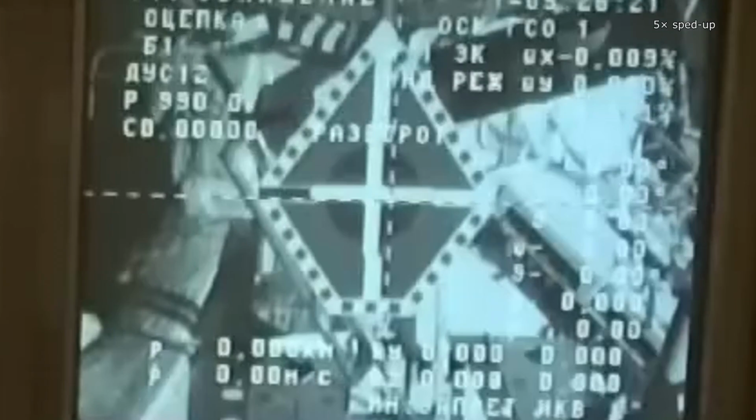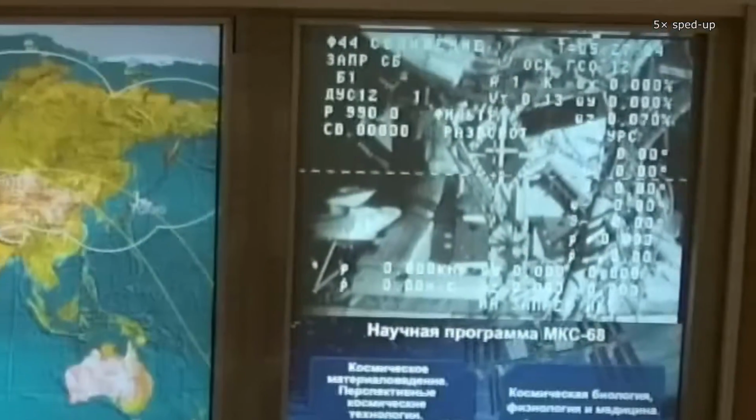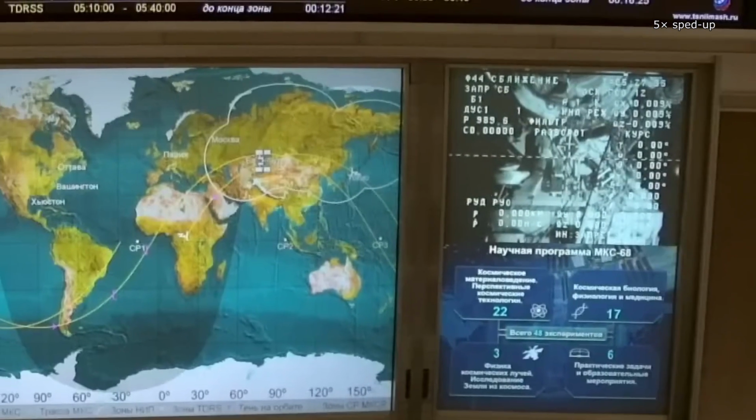On February 18th at 2:26 Universal Time, the Progress MS-21 cargo ship undocked from the Poisk Station module. The leak of the cooling medium on February 11th had only a minimal effect on the departure date of this spacecraft. It was delayed by only a few tens of minutes.